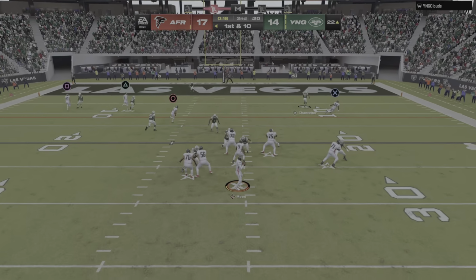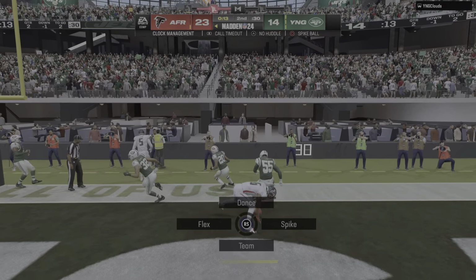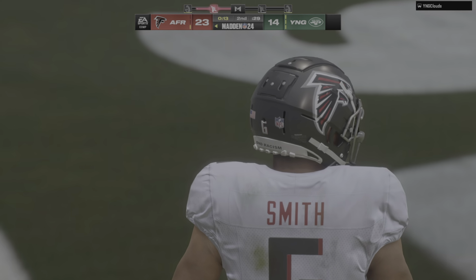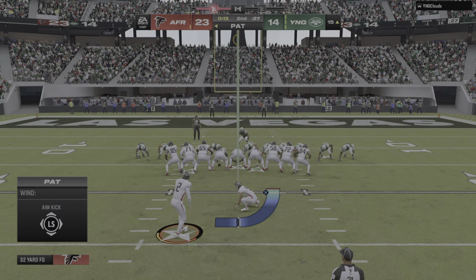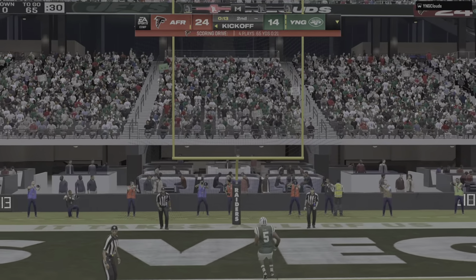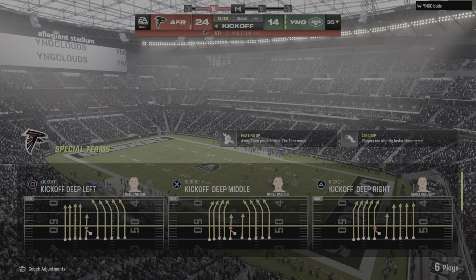A play fake. Now Moon. And that is caught. Touchdown, Falcons. Devontae Smith, as the first half is winding down. And the Falcons would extend their lead just before halftime. Extra point by Carlson, up and good. And his guys will take a 10-point lead.